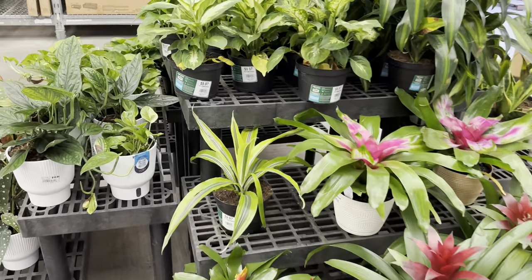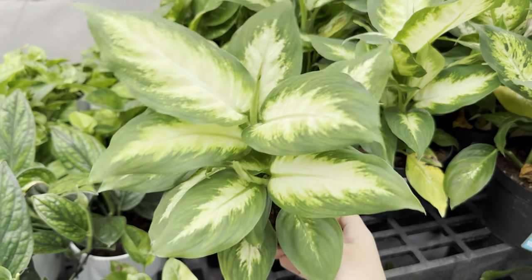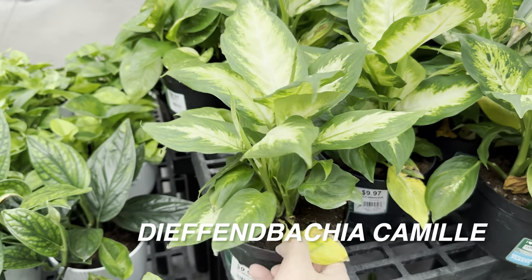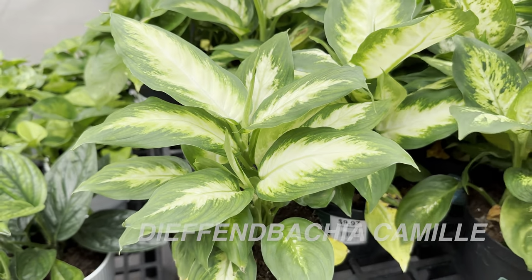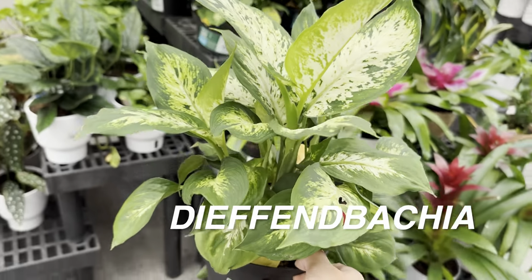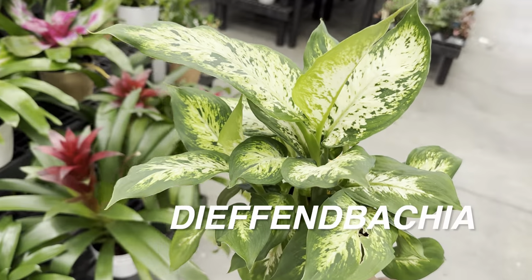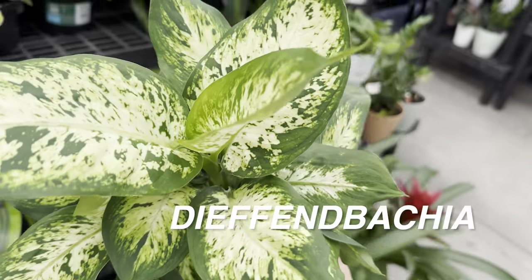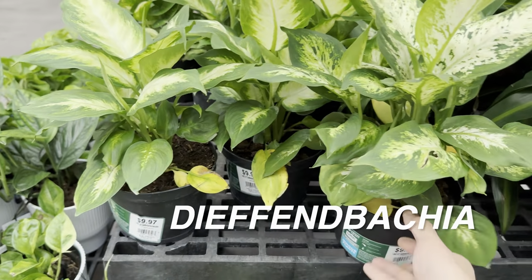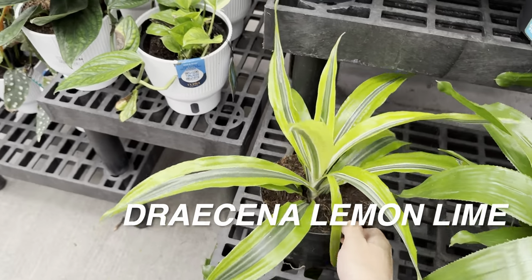But anyways, we have a Dieffenbachia Camille here. This is by Garden Expert, which is basically the name of the brand of plants that Walmart sells, but it's actually sourced out by Costa Farms. And then this is another Dieffenbachia right over here. I do love the variegation of Dieffenbachia. I grew Dieffenbachia a couple years back when I had a massive plant collection, but I killed all of them. They ended up just getting very leggy.